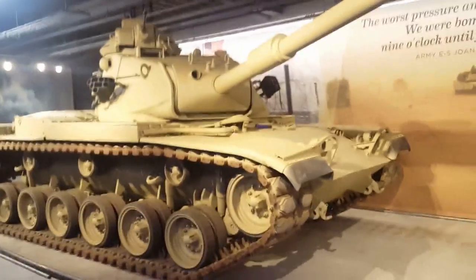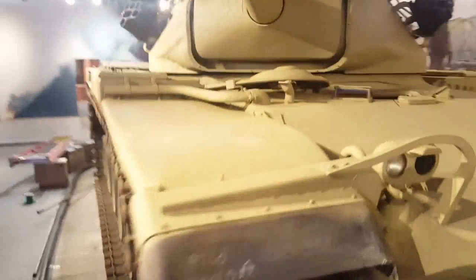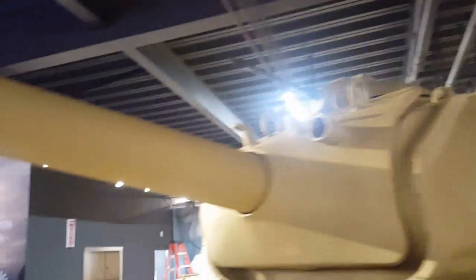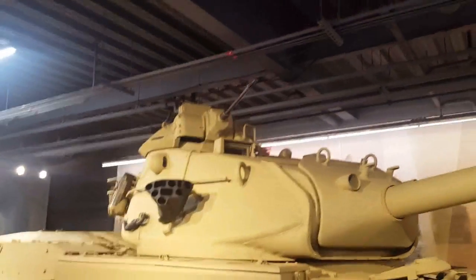This was the old MVTF M60A1. They've obviously given it a complete repaint. No kidding about it being difficult to get into this one. Very, very little clearance on the roof there.